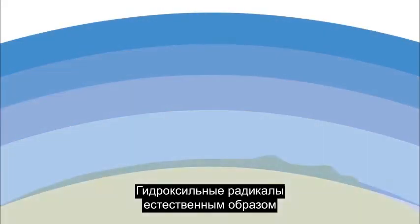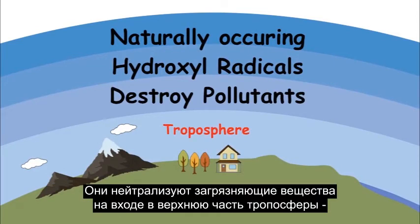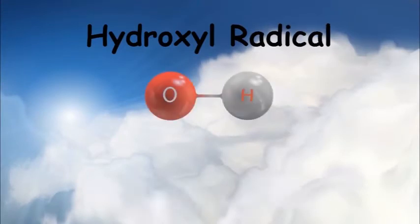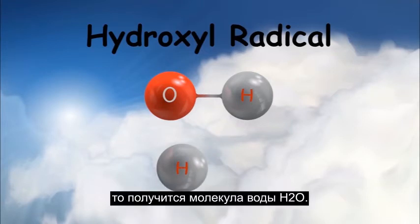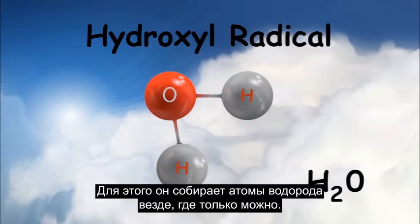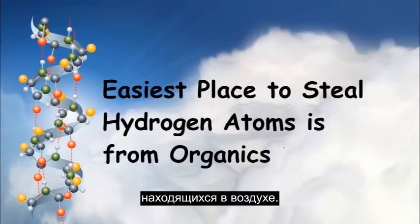Hydroxyl radicals are generated naturally in the upper atmosphere. Their function is to get rid of pollutants when they reach the upper part of the troposphere, which is the part of the atmosphere that's closest to the Earth. A hydroxyl radical is one atom of oxygen and one atom of hydrogen. With just one more hydrogen atom, it becomes a water molecule, H2O. And it desperately wants to become a water molecule, so it steals hydrogen atoms from wherever it can. The easiest place for a hydroxyl radical to steal hydrogen atoms is from organics that are in the air.